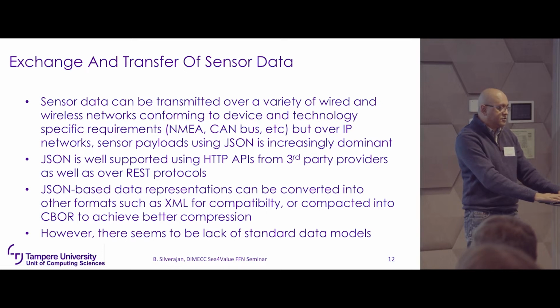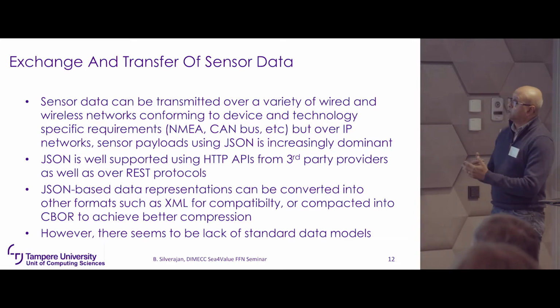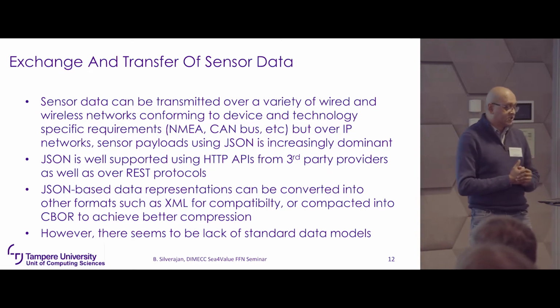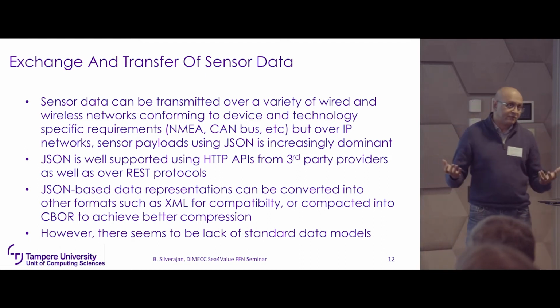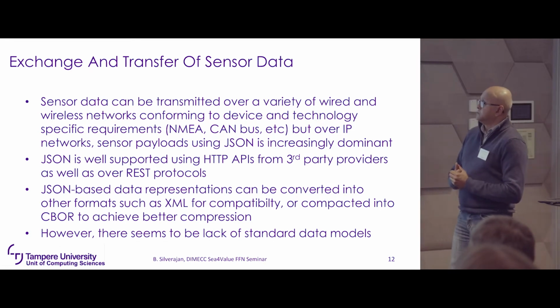And they can conform to different standards. So there are NMEA standards, there are CAN bus and so on, but then over IP networks. When we talked about payloads, JSON is becoming very, very dominant. It's very well supported using HTTP APIs. So from the perspective of using third-party provisioning systems, that's a good solution.